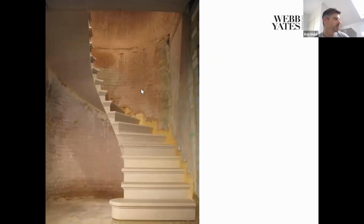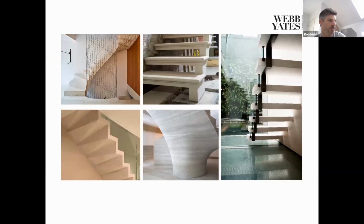So through this process, we did some fairly standard stairs. And then we started playing around with geometries and load paths, as architects were getting more adventurous, clients were getting more adventurous with what they were asking for. So these are all variations on a theme.